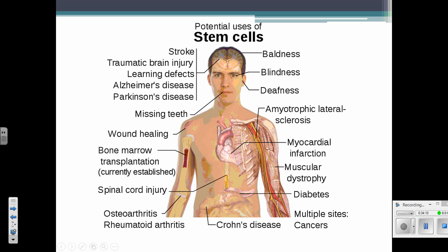This picture shows all the things that we think we can fix with stem cells. So, yeah, you can regrow a tooth. Yeah, in a dish. Yep.